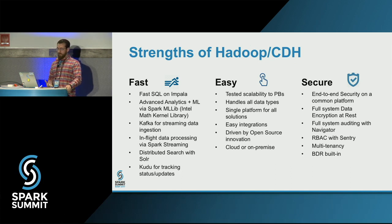So you can do a lot of these highly advanced workflows that were previously kind of impossible or couldn't be customized to the way you would like them to. They're now possible, and you can do them pretty quickly. Then you've got great real-time streaming tools like Kafka and Spark Streaming to bring in your data, and then tools like Solr and Impala to search and analyze that data. Kudu makes sense as a general store for tracking updates, and it works out very well. We'll show in a couple slides as a hub to connect all your different applications together.